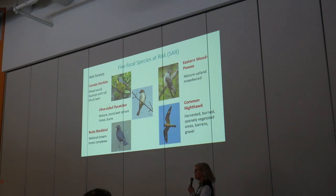And the common nighthawk, which actually really likes clear cuts. So you find them mostly in harvested, burned, and sparsely vegetated areas. They will even nest along gravel roads.